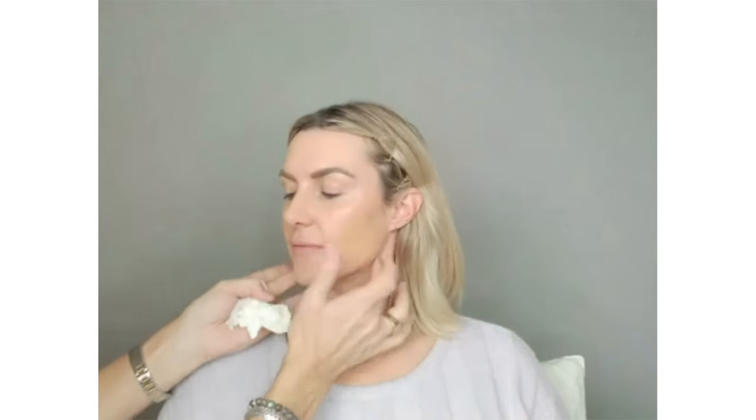Does it feel like you're wearing anything, Leah? It feels very light. Yeah, and that's the key. If it feels like you're wearing something, then there's probably something wrong. You really want it to be weightless on the skin.